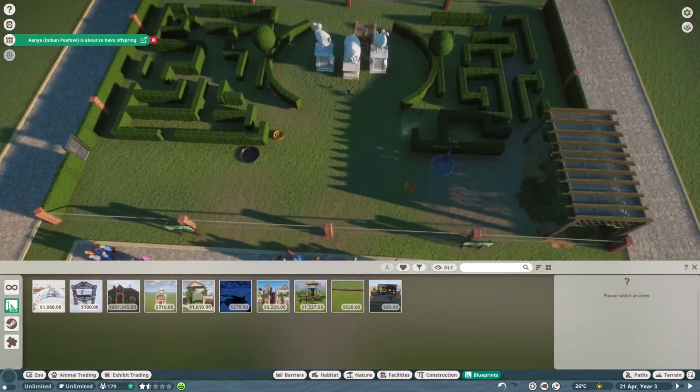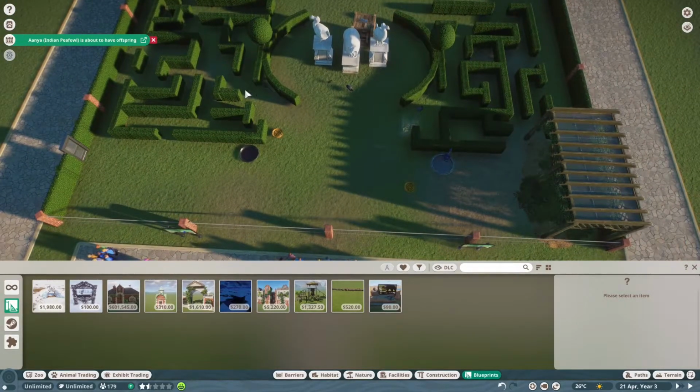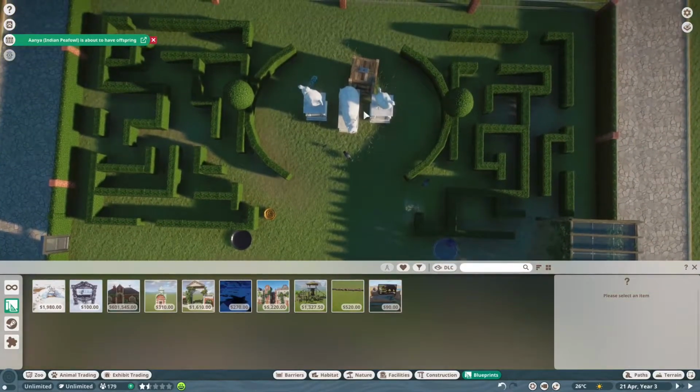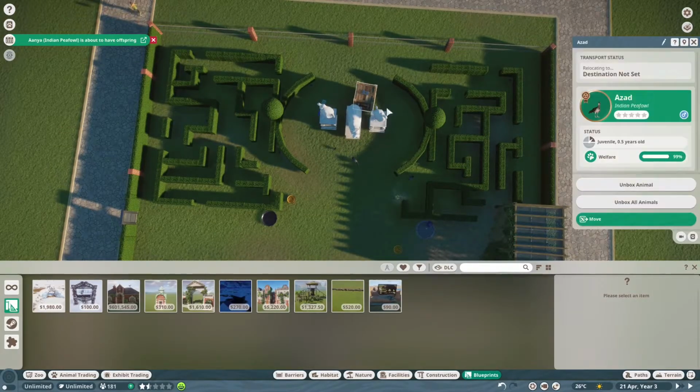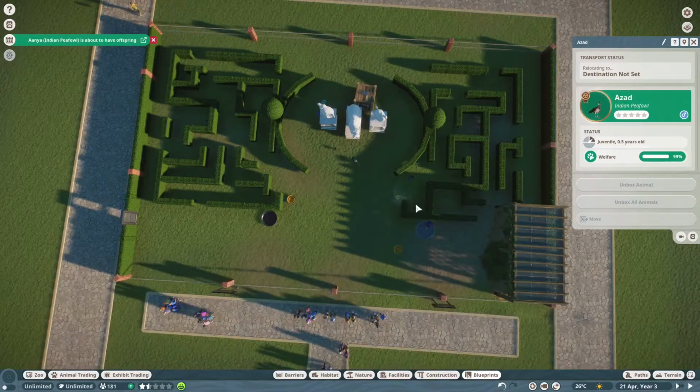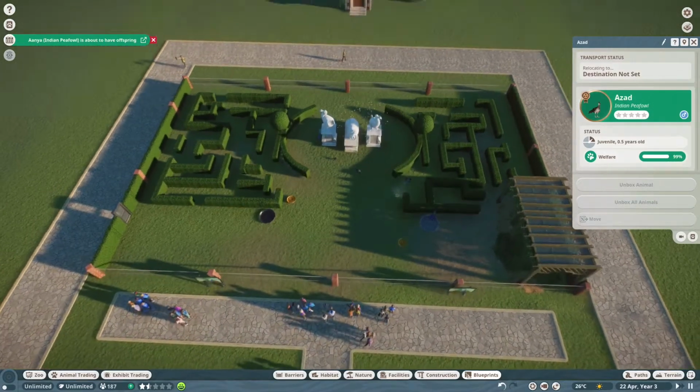So the guests before could have walked in and walked around the hedge maze, but now I've just made it look like there is one. There's a peafowl in a box. I don't know why. Get out of that box, friend.